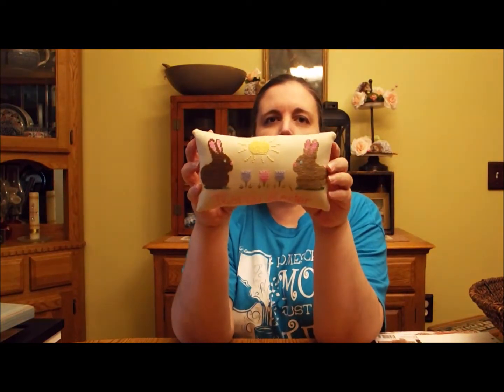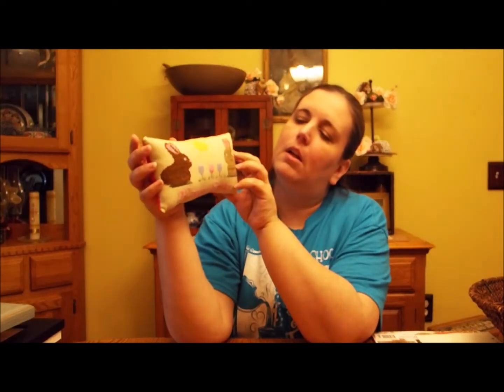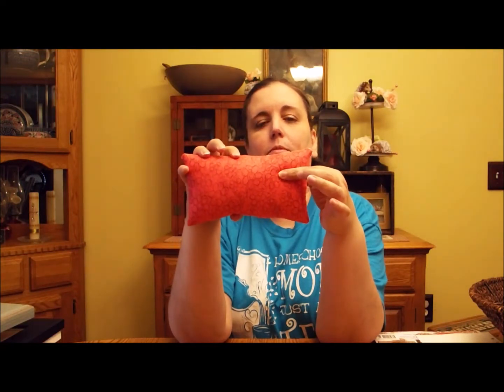My next project is called Chocolate Bunnies. This is Pickle Barrel Designs, and it's on 28 count lamb's wool Jobelin. It says Happy Easter. It's not perfectly stitched. One bunny butt is bigger than the other bunny butt. That happens to the best of us. I have it stitched, backed with some hot pink fabric. It's a little lumpy, again. It happens to the best of us. But I'm really happy with how that turned out. It's super cute.